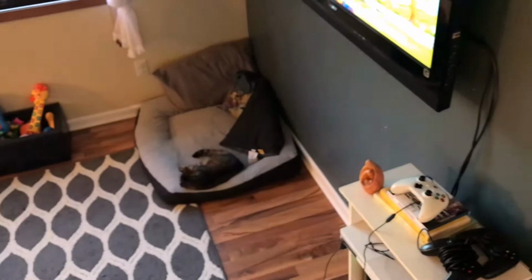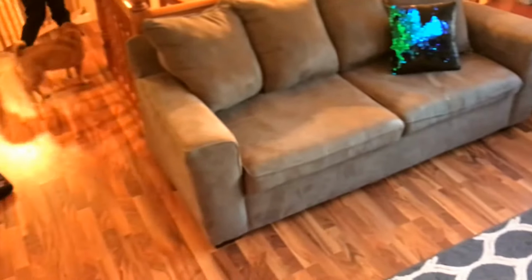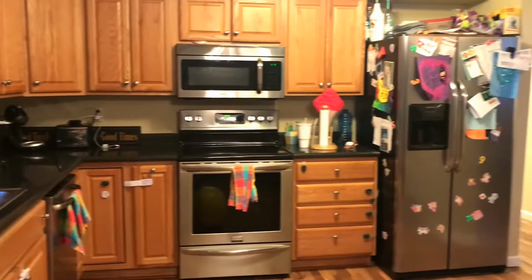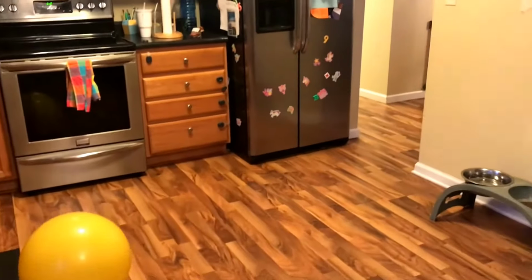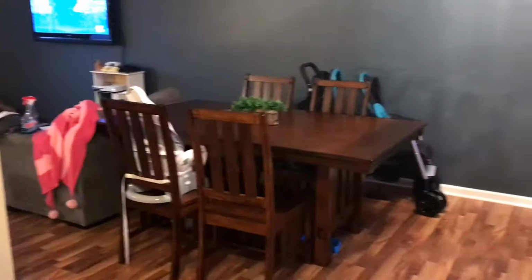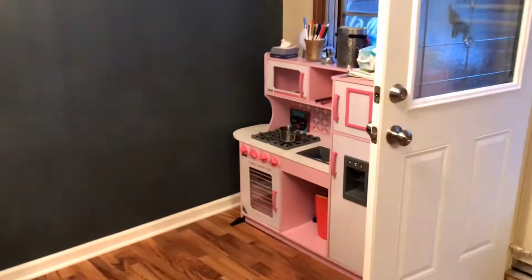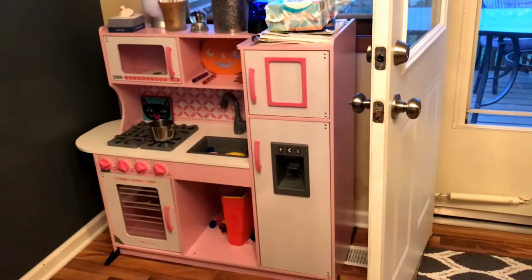And voila, all clean. The living room looks much better. All the toys are cleaned up. I wiped down the walls, washed the floor, vacuumed the carpet. Wiped down the counters in the kitchen, the floor, the appliances, the walls, the table. I swept and also washed the floor. And of course, tidied up her little kitchen area. So cute.